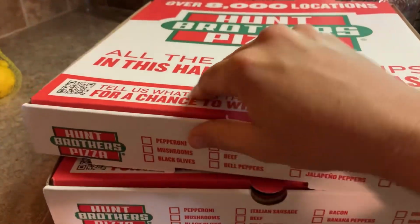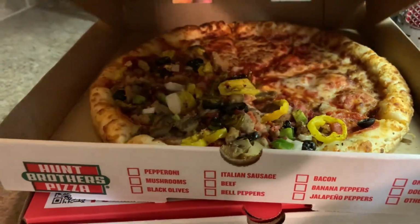Back home, and it is time for our home cooked meal of the night. So I feel like there's a happy medium with some of this stuff, and occasionally you just have to call it a pizza. So that's what we're having for supper tonight. It's been a very busy day, and we're not done yet.